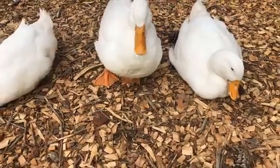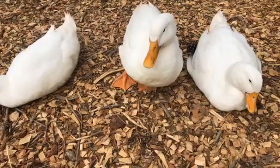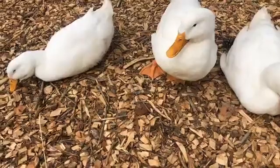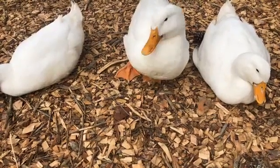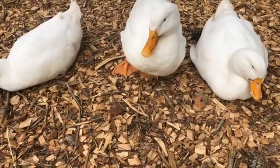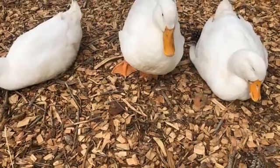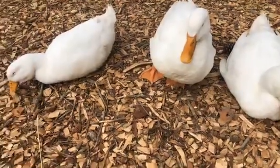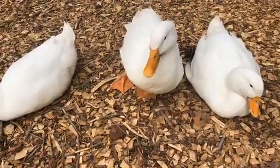All right, so let's talk about their egg production. They do have awesome egg production. The Pekin ducks can lay anywhere between 140 and 210 eggs per year, so anywhere between 5 and 8 eggs every time that they lay their eggs. So they do lay a lot of eggs.